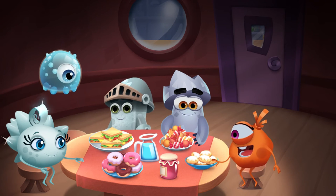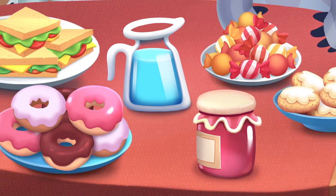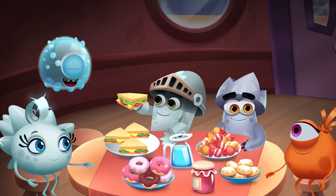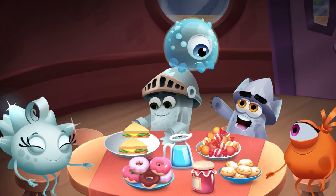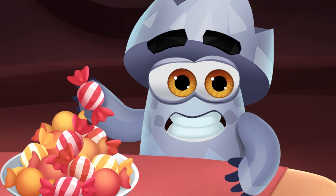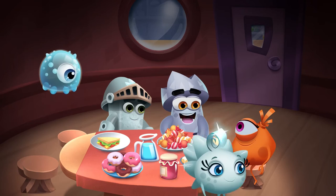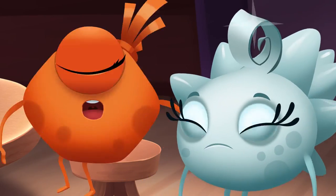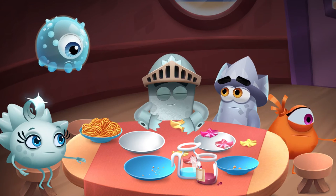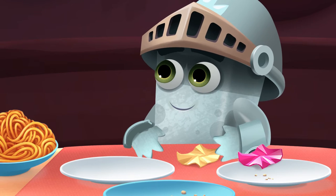I wasn't expecting guests. Here's the jam and biscuits, here are the sandwiches, and here are the sweets. I think I will start with the sandwiches. I'd like a sweet. Sweets are not a proper meal. What is a proper meal? A candy won't give you enough heaviness. Koopy, do you have any porridge or pasta? Pasta? Could I still have that sweet? There are no more sweets left. That was the last one.